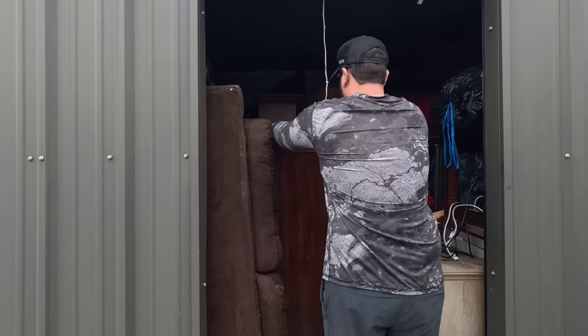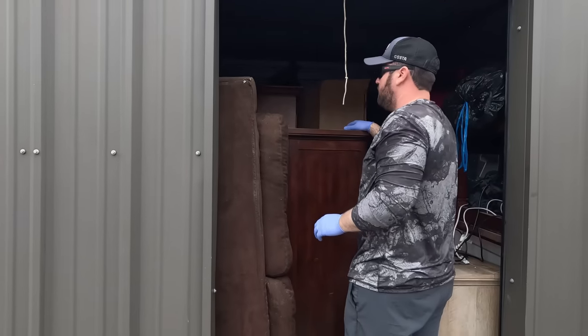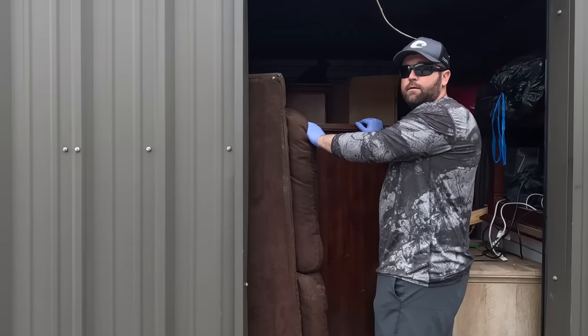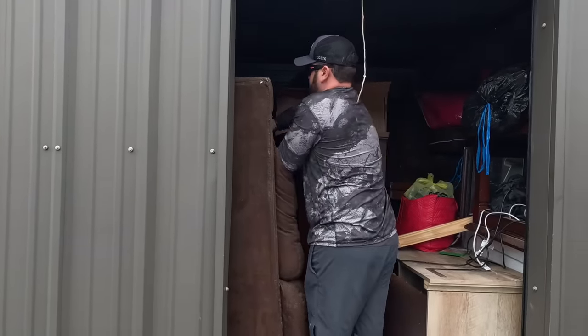You want me to help you? Yeah, that's heavy. That's heavy. I think it's full. Oh my god, there's a gun case. Is it really? Let's go ahead and just pull that out. Can you reach it? Yeah. Oh, it's heavy.